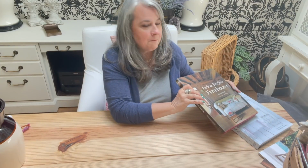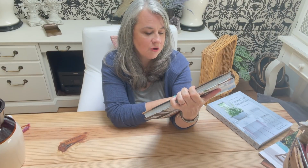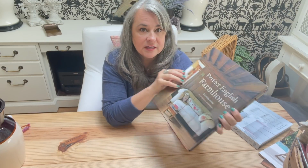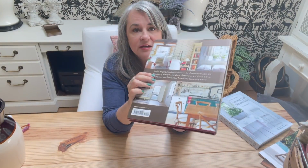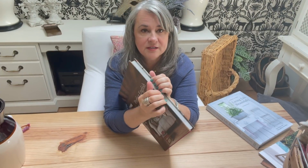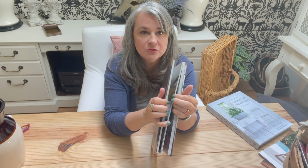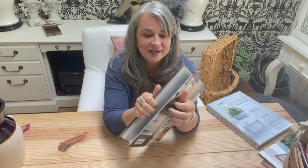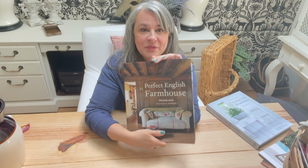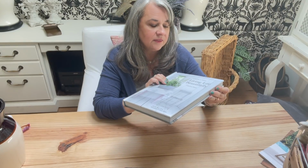And then I found Perfect English Farmhouse, and this is by Ross Byam Shaw, which is a new person to me. I have not seen this book before, but it was just so gorgeous. The inspiration, it's the quintessential English country home. I have just really been staring at these pictures and reading all the little tidbits. So that was a great one. Again, I paid about $15 for each of these.